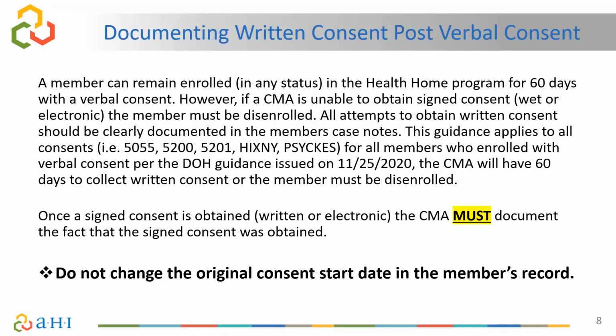So just trying to be proactive about that. DOH is saying they're going to give us that 30-day up to 60-day window once they do pull back the waiver for verbal. So we'll make sure we get that to folks once we know. But in the interim, if you could strive toward getting those electronic signatures sooner than later, that's the ideal route to take.